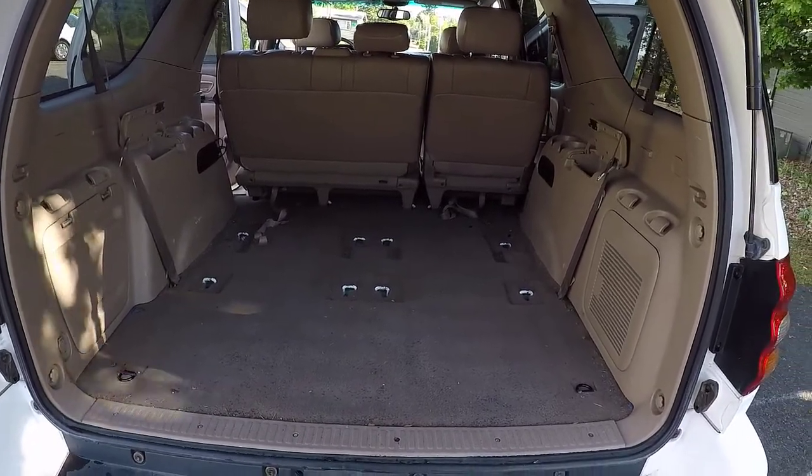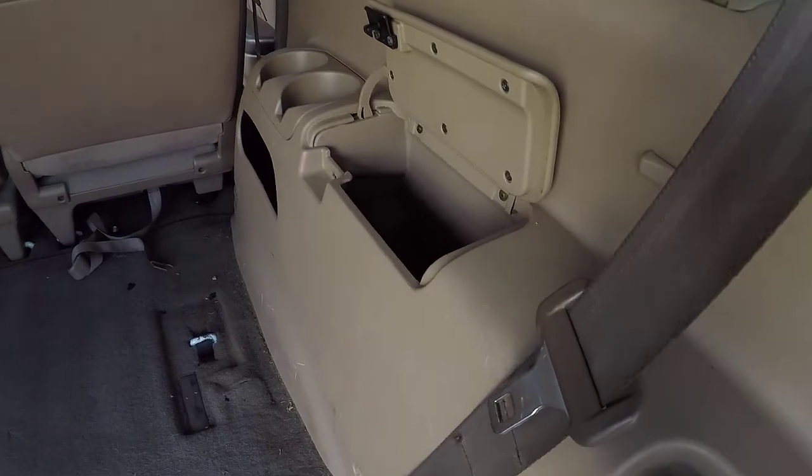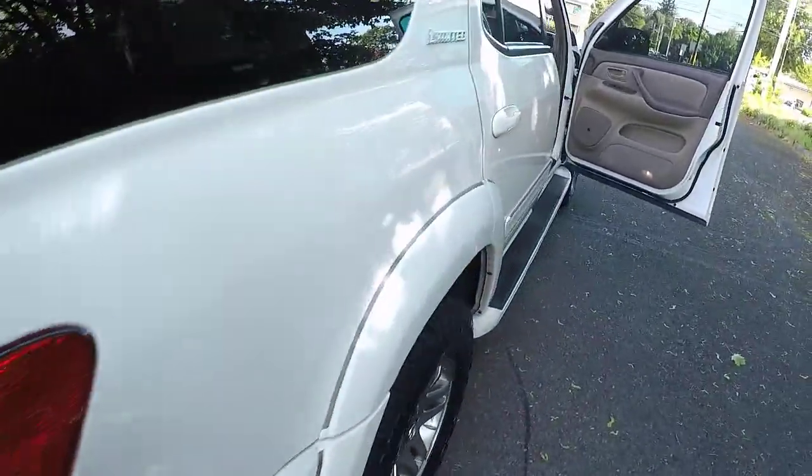Okay, so I've got it all cleaned out. All the mats are out. I've looked in all the pockets. I've lifted up all the lids and everything. Everything's taken out of the vehicle right now. So now we're ready to do our vacuum.